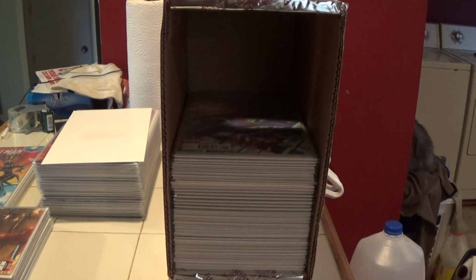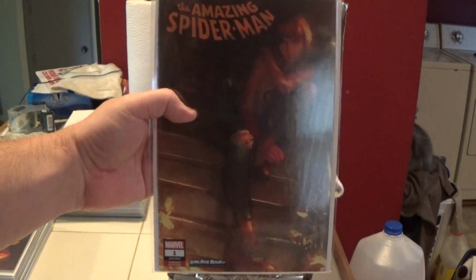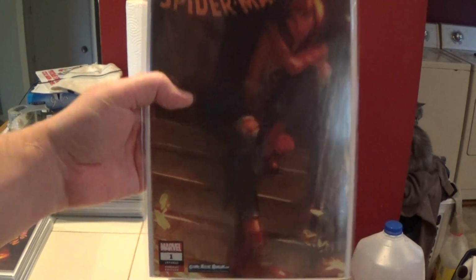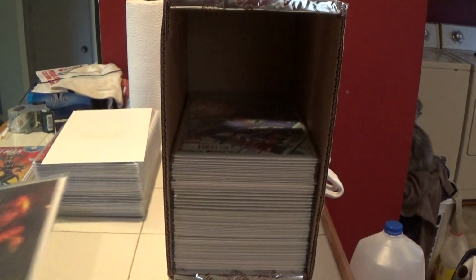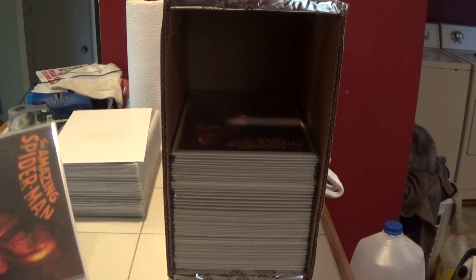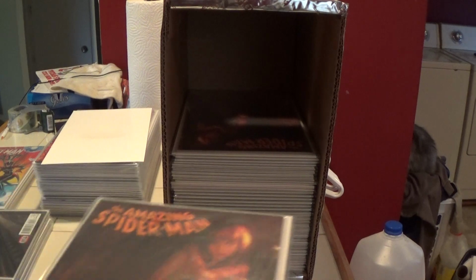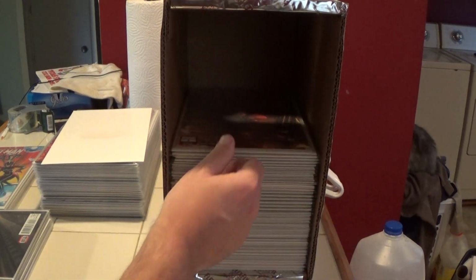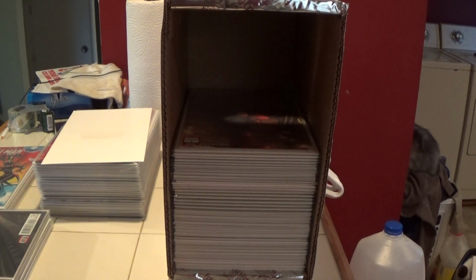And I have 2 of the Comic Book Realm variants of that. Pretty cool. I bought those from Comic Book Realm when it was coming out. I think they were $25 a piece. Or no, I got 2 of them for $25. So they were $12.50 a piece. They were doing a sale, I remember. That's why I bought them.